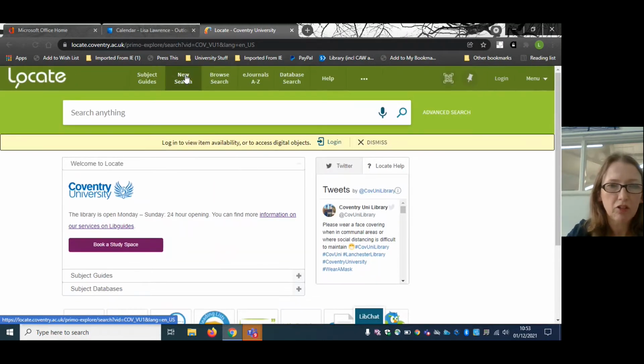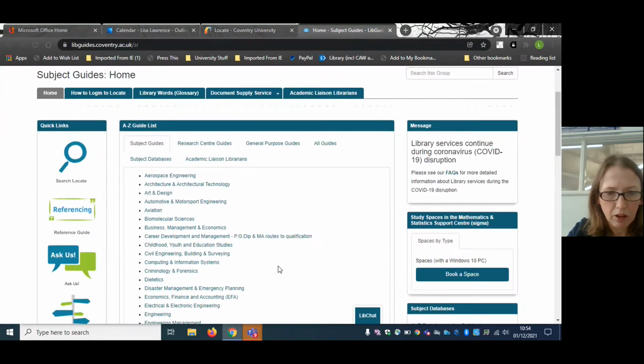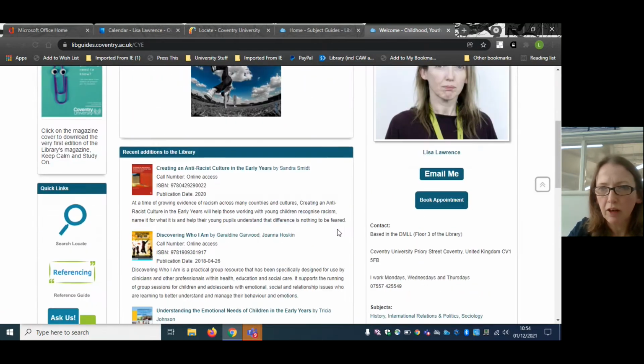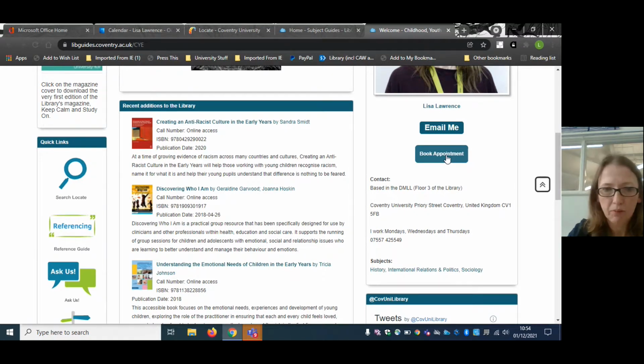And the easiest way of getting onto these databases is through the subject guide. So if you click on subject guides at the very top of the locate screen, and then scroll down till you see the Childhood, Youth and Education Studies one. Click on that, and then you'll see on the right-hand side there, you've got a button which will enable you to just instantly email me. If you did want to book an online appointment with me, you can click on that book appointment and you'll be able to see my availability. And I will see you online either through Teams or through Zoom, whichever one you prefer.